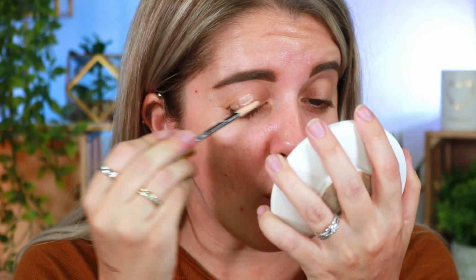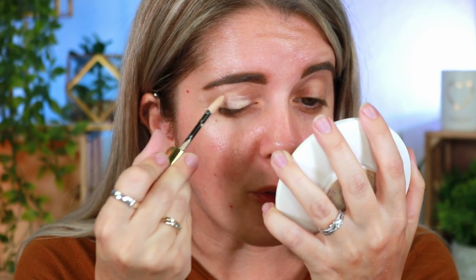Okay guys, so I'm going to start off by using the Jaclyn eye base right here. I'm really putting this eye base to the test to see how I really like it. So that's why we're using that today instead of the Glamlite eye base or the P. Louise base, because I'm generally trying this out to see how well I like it, or if it only kind of works with her formula.